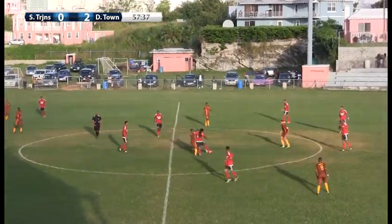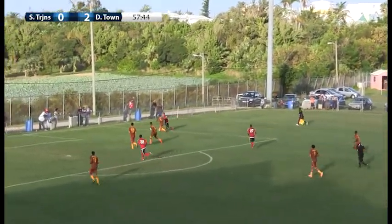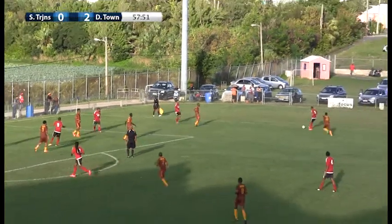So totally unsure what he was attempting, what was going through his mind here. Again, you see where Damon struggles with the ball in the middle of the field. If you look at his possession stats within the middle of the field, I would think they're very low. But on the wing outside, one-on-one, he's definitely a better player.